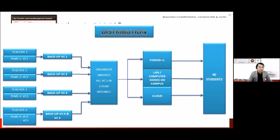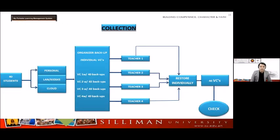Okay. And then the same is true, that can be done in person, especially for limited face to face students. It can be distributed via the LAN, computer kiosk on campus, or perhaps the barangay, like in my example, and then even to the cloud. And then the students will get only one PLMS instance with all the VCs inside. That's the other distribution. And how to collect that is the same. From the 40 students, the 40 will submit the PLMS instance with 5 VCs.